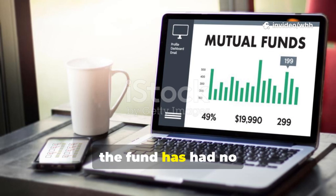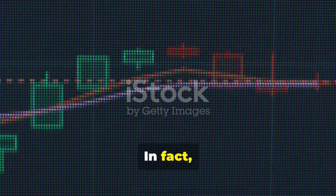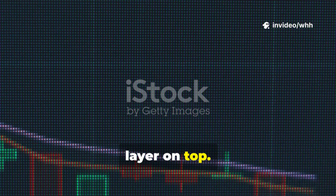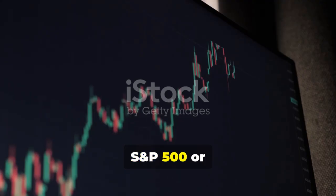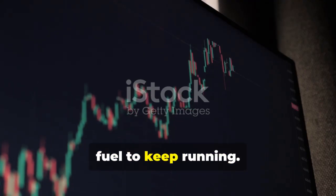So far, the fund has had no NAV erosion, even with a 28% plus yield. In fact, BTCI has closely tracked Bitcoin's price appreciation, while adding a powerful income layer on top. And with Bitcoin's volatility likely to remain high for years, unlike the more muted volatility in the S&P 500 or NASDAQ, BTCI's income engine has plenty of fuel to keep running.